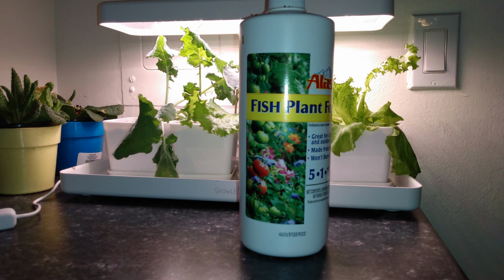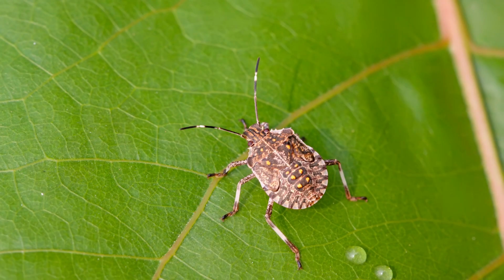Peppers like nutrient rich soil, so adding compost will help the plants grow better. However, gardeners should avoid over fertilizing, as that can lead to plants with lush foliage but few fruits. Kelp meal and fish emulsion are two good organic fertilizers for pepper plants.